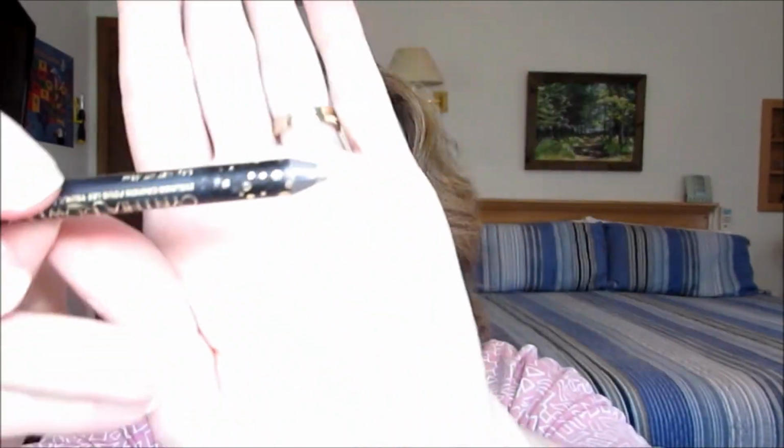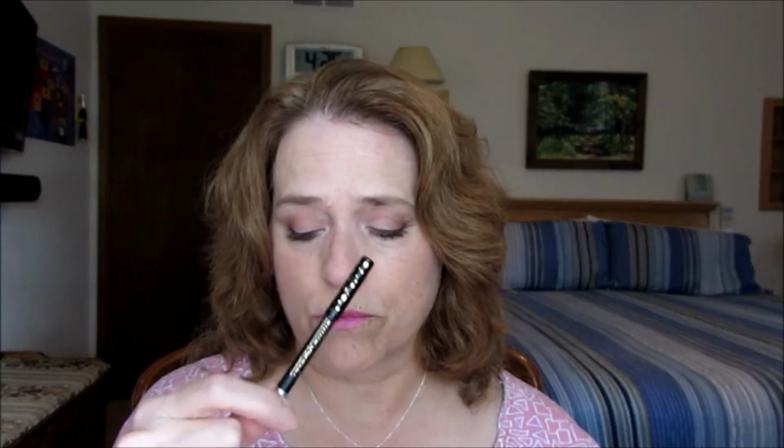This is the pencil that I got in a Sample Society box, and I really, really love it. I do have it on. I put it in the corners here. I did put on my waterline. I haven't put anything in my waterline for years and years. When I was younger, I used to. I think that's something that has come back from the 80s and 90s, because we all used to put stuff in our waterlines back then when I was really young.